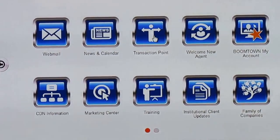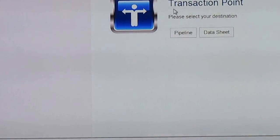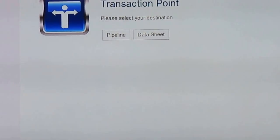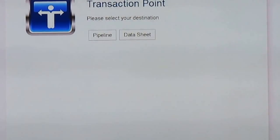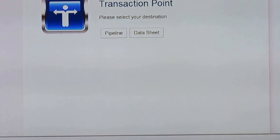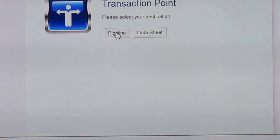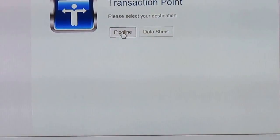Transaction Point. So now My Fuel Center, actually I only wrote this a month ago. Now this is obsolete because you can go right in here at My Fuel Center. That's how fast our company moves. Right. So we're going to look at pipeline. I'm logged in as an agent. Here you go.